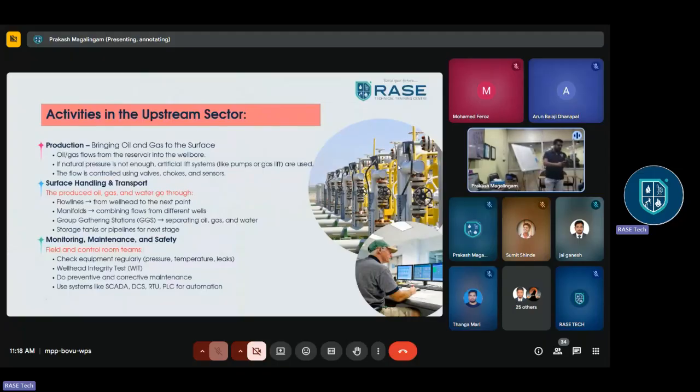Once in the exploration you find the oil hydrocarbon, then inform the designing and drilling team. They will start the drilling, then construct and install the equipment, then start production. The production is bringing oil and gas to the surface. Oil and gas flow from the reservoir into the wellbore. And if natural pressure is not enough, artificial lift systems like a pump or gas lift are used. This is also a deep subject. Artificial lifting is a whole deep subject.